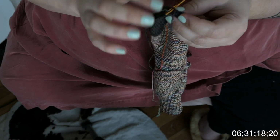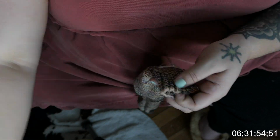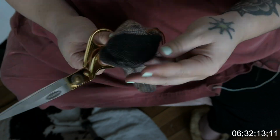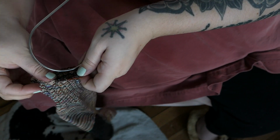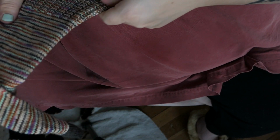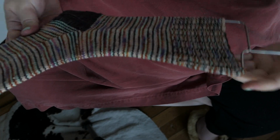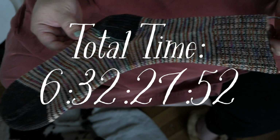So the final amount of time that it took me to knit these socks and weave in the ends and trim the ends is 6 hours, 32 minutes, 27 seconds, and 52 milliseconds. And I'm really happy with how it turned out. I really love the yarn. Republic of Wool is great. Definitely check her store out.